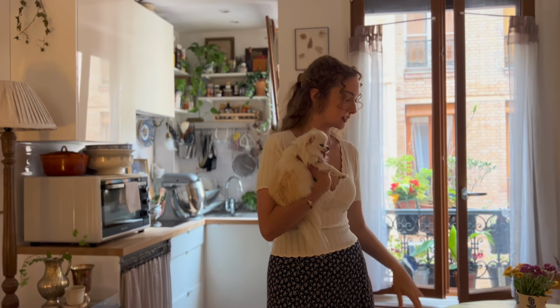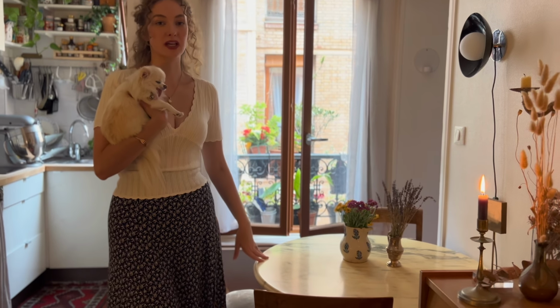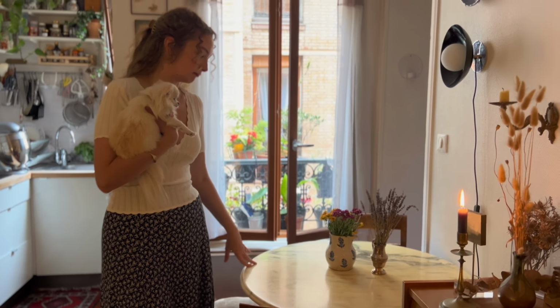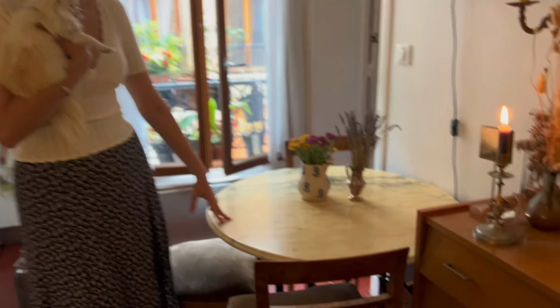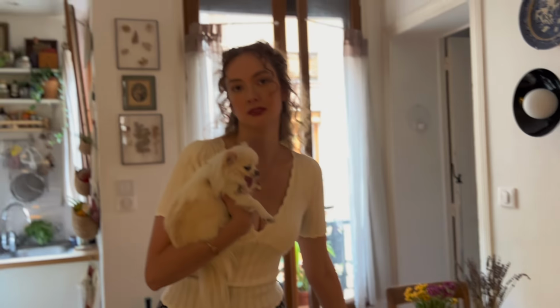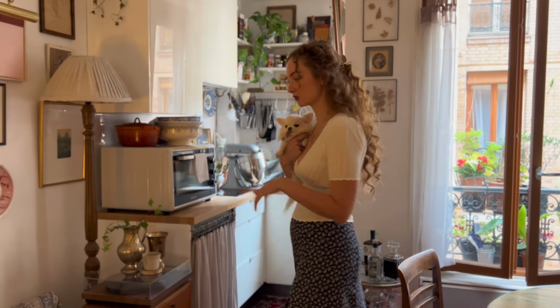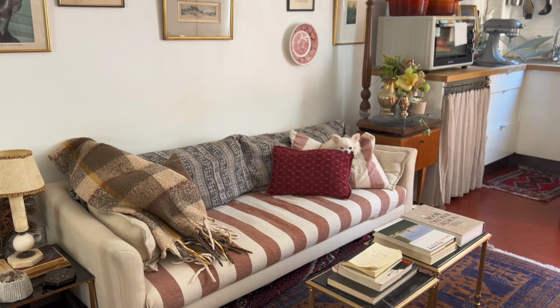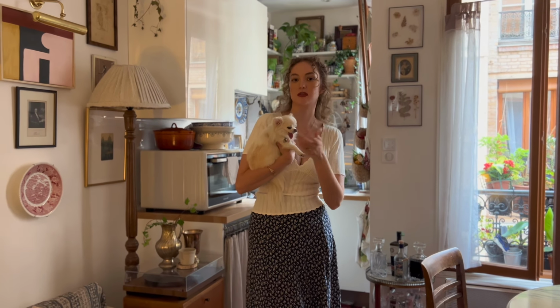For our table, I wanted something marble because it helps with my pastry. So we found this old bistro table online. I think it was 50 euros. Everything in here, the biggest purchase I think was the couch, but everything else was less than 100. I do like vintage stuff because one, I like the look of it, but also it is usually more affordable when trying to furnish a place.